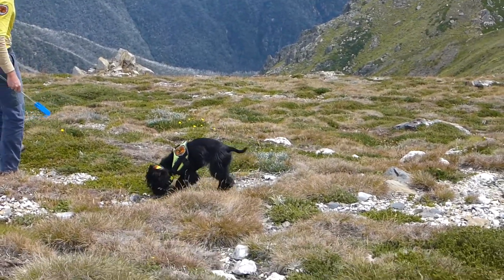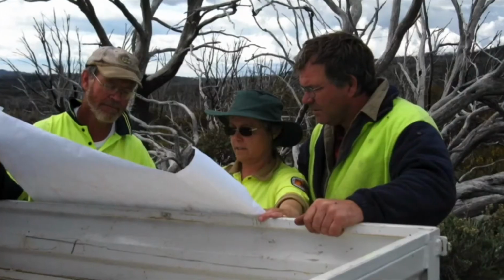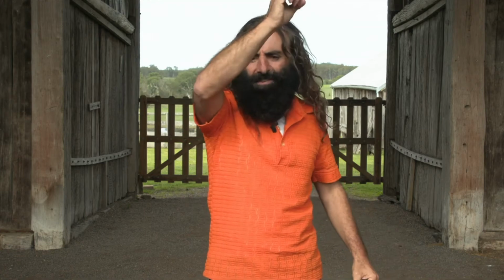The GPS marks the spot, and once that information is collected, biosecurity officers then create a map with all of Sally's points on the map, and they can go there, remove the weeds, and drones fly above to monitor the progress. How good is that?